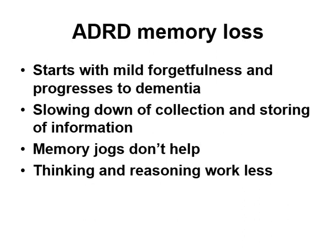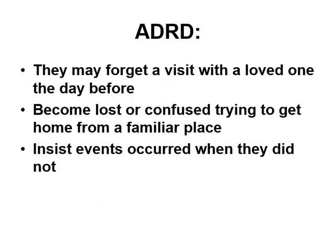Alzheimer's memory loss starts with mild forgetfulness and progresses to dementia, slowing down of collection and storing of information. Memory jogs don't help. Thinking and reasoning work less. They may forget a visit with a loved one the day before, becoming lost or confused trying to get home from a familiar place. Insist events occurred when they did not.